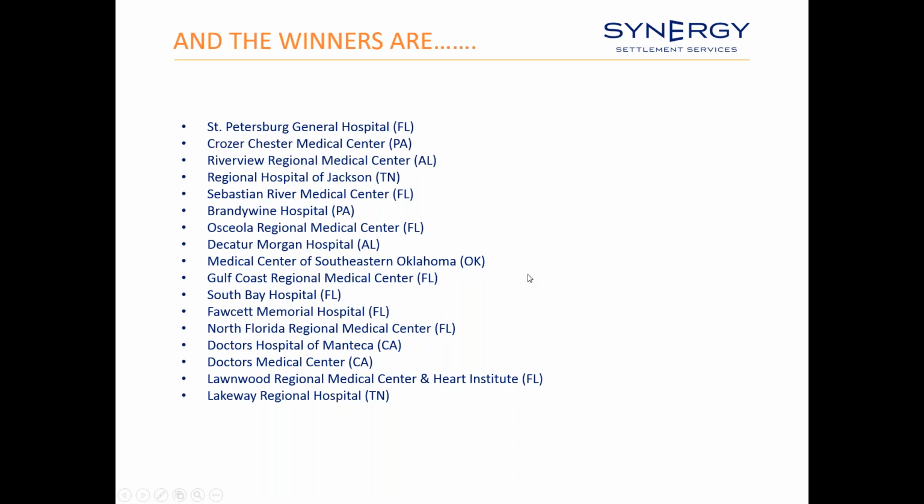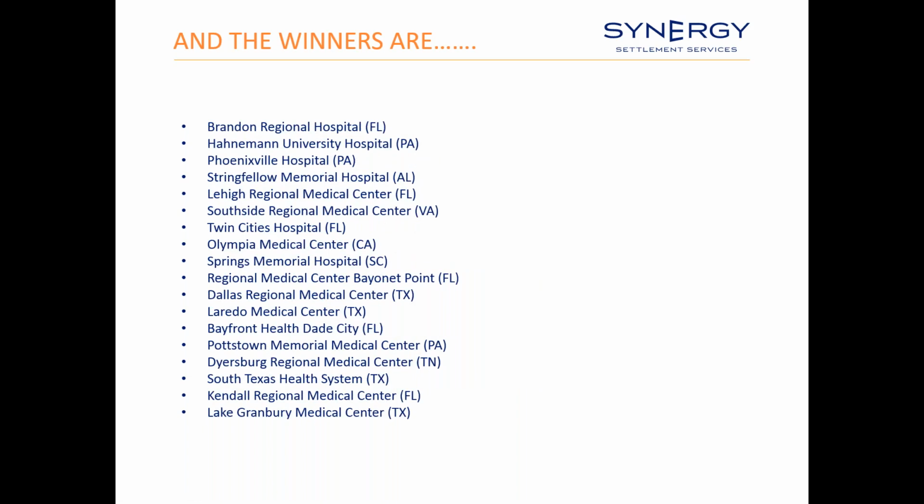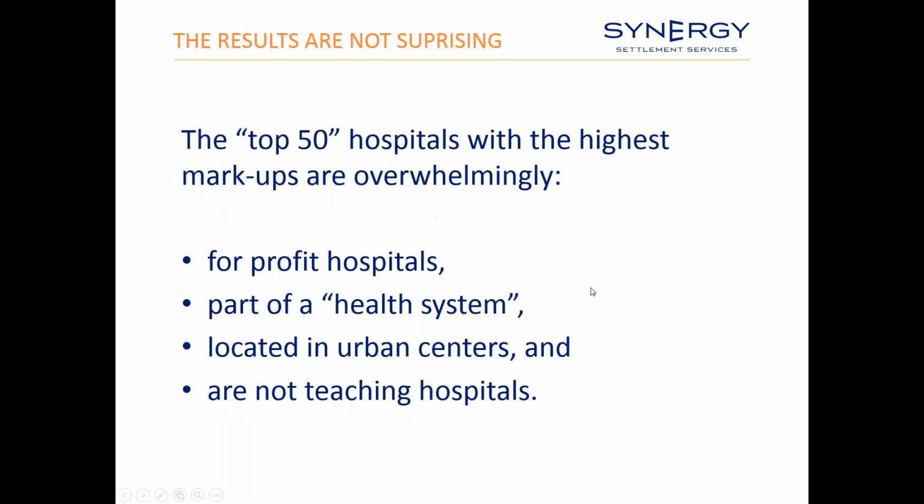Again, a lot of Florida hospitals here, a lot that I'm very familiar with. You probably are too if you're from this state. Also, a fair number of hospitals in California, a fair number in Texas, several in Pennsylvania. There isn't exactly a rhyme or reason to where the hospitals are located, but these hospitals on this list were the worst in the country with regards to markups above cost.